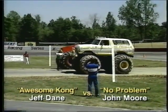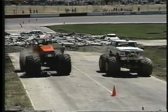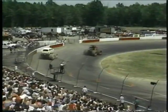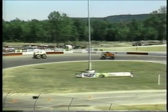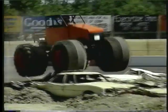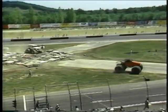All right, we are set to go now with our other quarterfinal round competition. It's going to be Awesome Kong and Jeff Dane going up against No Problem and John Moore. Ford's a pair, one out of Texas, one out of the volunteer state of Tennessee. The one thing in common, they both won earlier today. Now, Dane gets a definite advantage by going on the inside. However, he still doesn't look to be attacking the track as normally the King Kong and the Awesome Kong trucks do, but maybe he doesn't have to. He's trying to save equipment maybe to get into the next round.